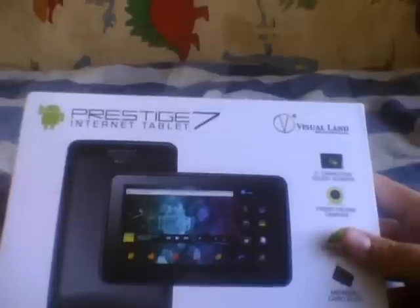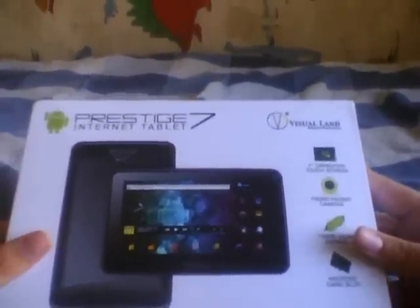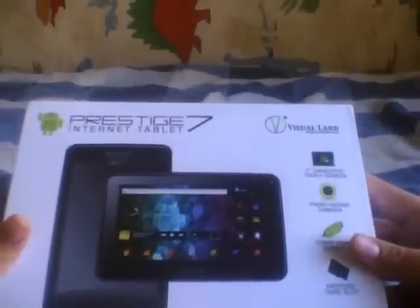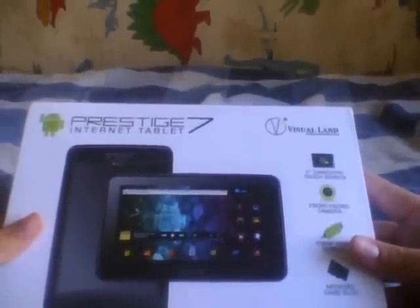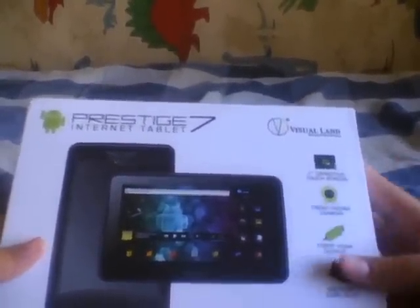Yes, this is the 7-inch variant, not the 9-inch, so the 9-inch is basically the same thing, just a little bit bigger. It also, interestingly, costs the same. I don't understand why. If it's bigger, I would think it would cost more money, but I don't make the prices, I just pay them. So yes, here's some more information.